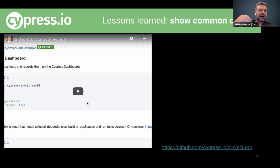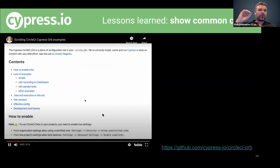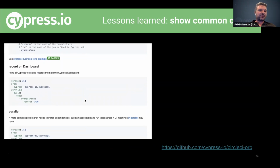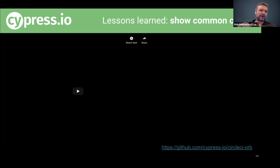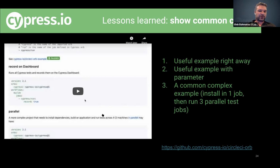So after we show hello world, we show a bunch of stuff in our documentation. All those little cases, right? We actually cover them in our documentation. So you can see the simple case, then you can see what if I want to record test artifacts, what if I want to run things in parallel? And we'll talk about parallel in a second, right? So we show all those examples in the documentation for the orb. But the main thing is we'll show you a useful example right away, and you control everything else through parameters.